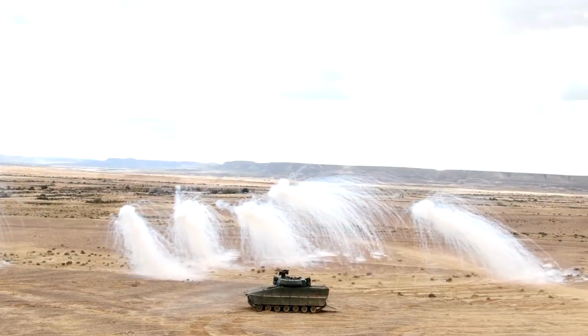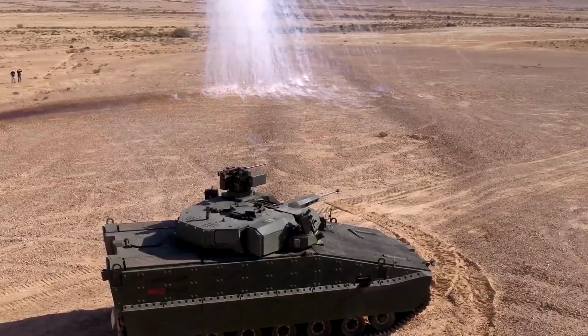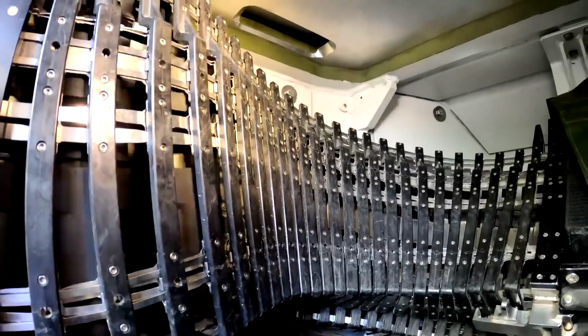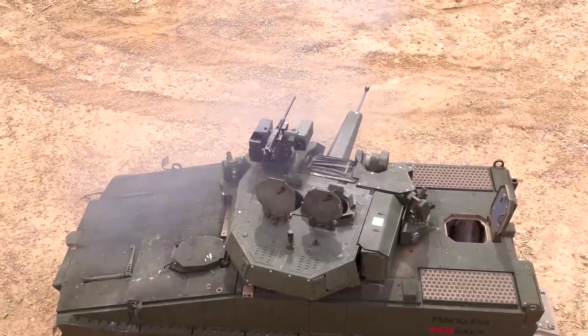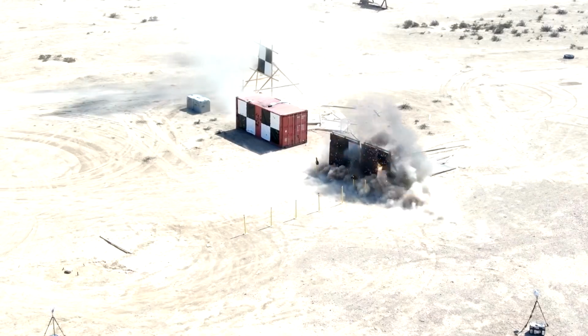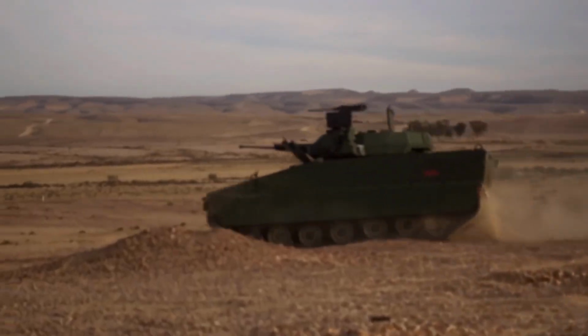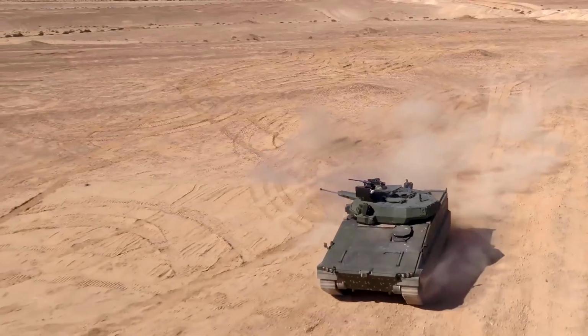The vehicle is built on a tracked platform and is equipped with an advanced active protection system, which uses sensors and countermeasures to detect and neutralize incoming threats. The Redback's primary armament is a 30mm cannon, which is coupled with a 7.62mm machine gun and a missile launcher.